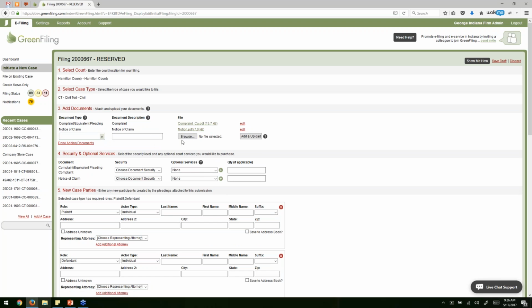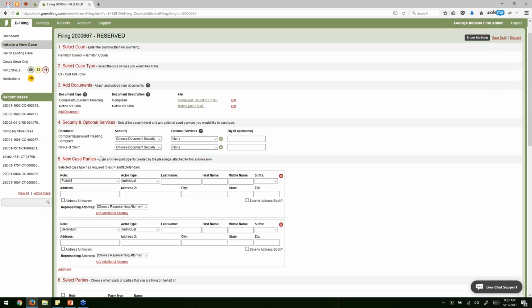So you can continue to do this to upload all the documents you need to in order to make up your filing or your new case filing. I'll just stop with those two and then I'll move on to section 3.